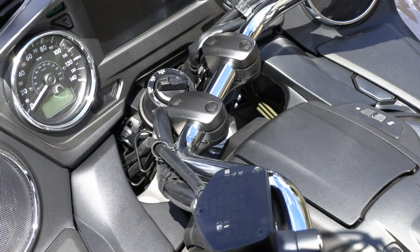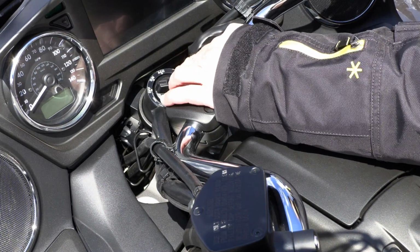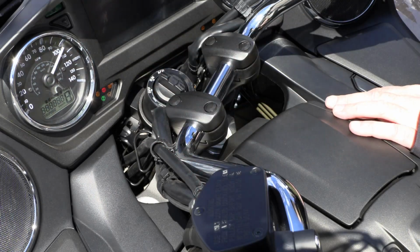So I guess what you do is from the off position, you push the knob down, it then clicks, and then you can turn it to on and the bike powers up. Again, once I got used to it, once I knew the combination, it worked fine. But again, it's just a little quirky kind of a thing, something that you would have to get used to.